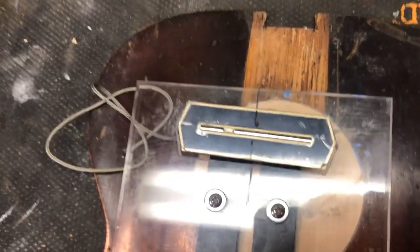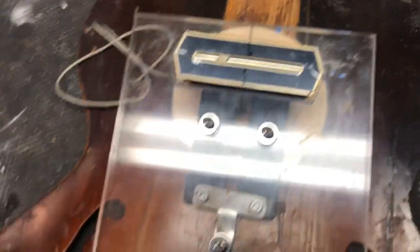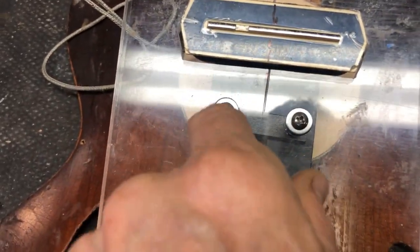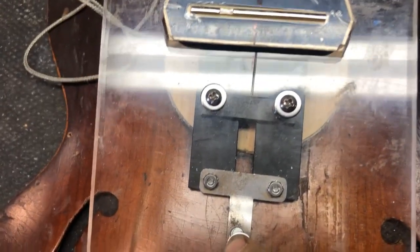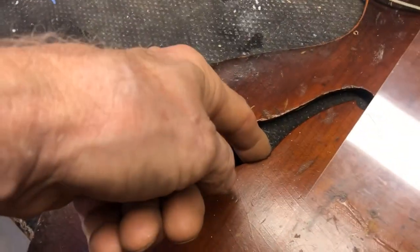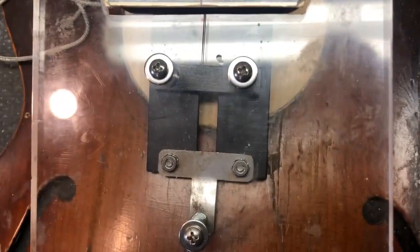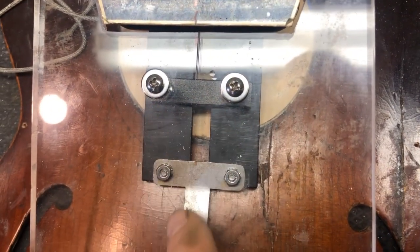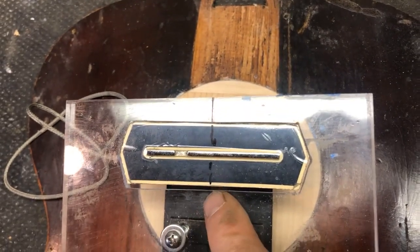Here's my template for routing. What I don't understand is, I bet they installed all this stuff before they, I mean, I would not want to be the guy that's trying to feed these screws through the hole. And I guess you could install all the electronics through the F hole and this hole. But the electronics, yes, maybe, but this pickup, getting that screw in there, what a pain. They probably had some kind of thing in production if they didn't install the top first.